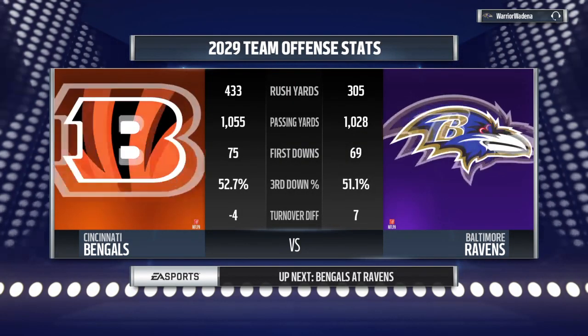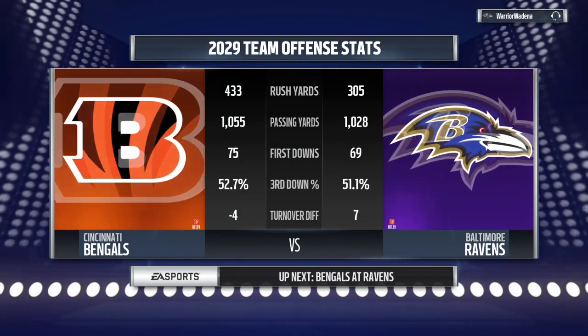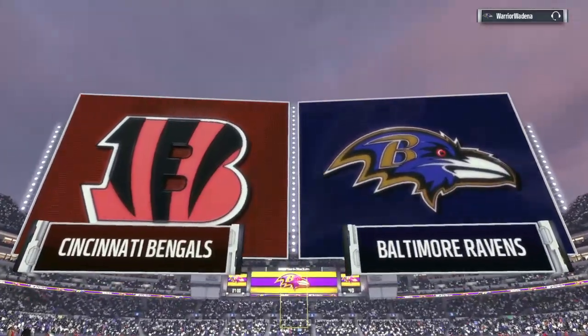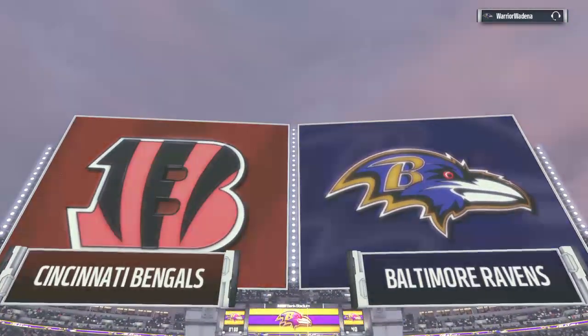Everyone, I'm Larry Ridley. Welcome to the NFL on EA Sports. In today's matchup, two teams coming in feeling good about how their last game went and wanting to continue with another win here today. It's the Bengals going up against the Ravens.